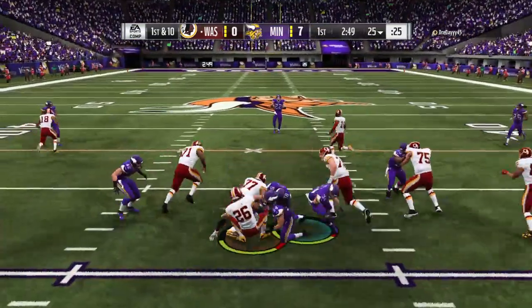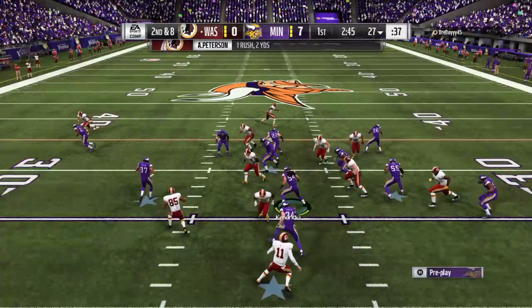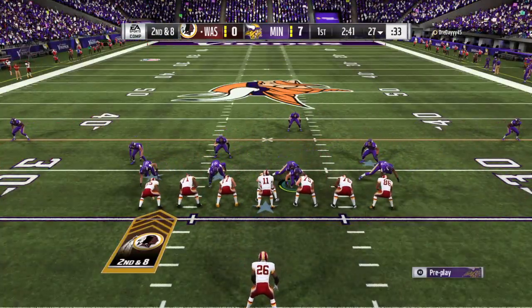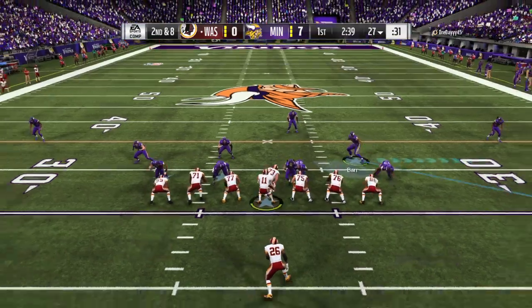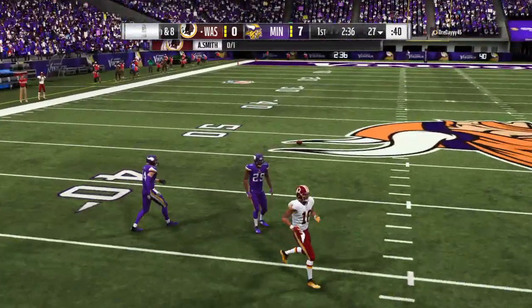Here we go, the first carry for the former Viking Peterson. And he'll fight forward to about the 27-yard line. Tackle made by Eric Kendricks. Peterson, Charles, at age 33, I think when he signed with the Redskins, people were wondering, what would this season be like? Well, it started off pretty good.